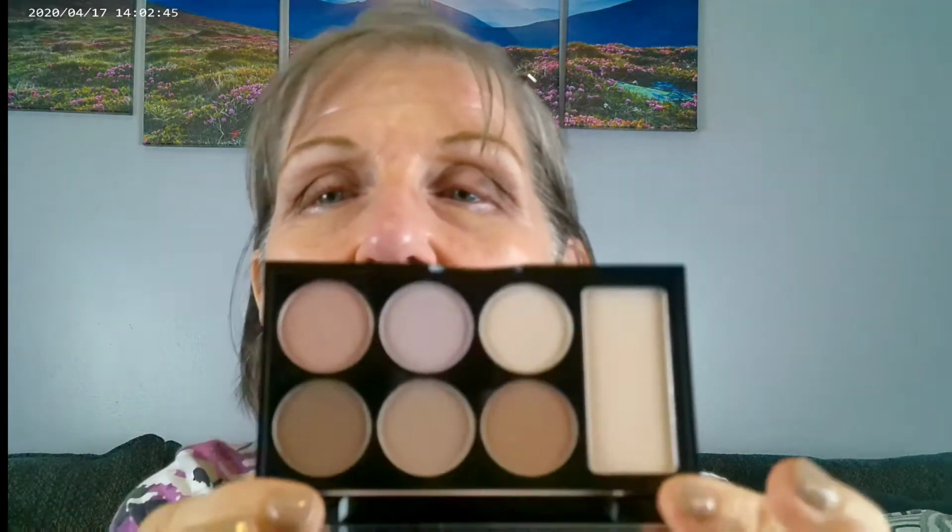Okay, now we got to pick a color. Oops, turn it this way so you don't get that. We're going to pick one of these shimmer colors. Let's see what they look like.